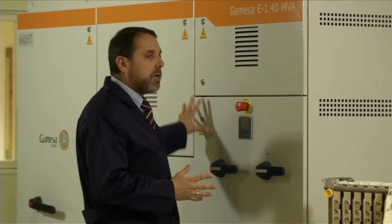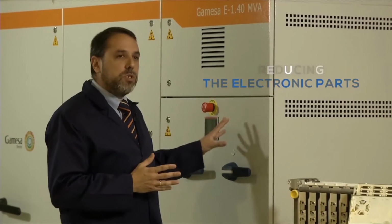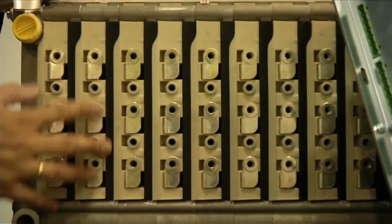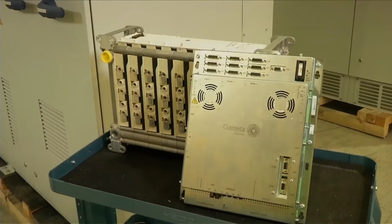The second line of work is the converter concept design. We have designed a modular converter with different areas where we can separate thermal stress. So the components inside have better cooling, operating at a lower temperature, which raises availability and thermal performance. The second point is reducing the electronic parts. By having just one single control board, we reduce the number of elements and we also raise reliability.